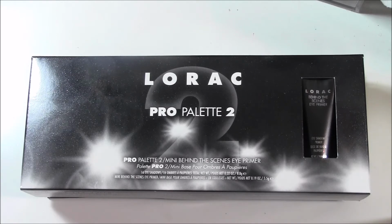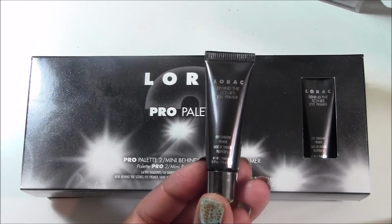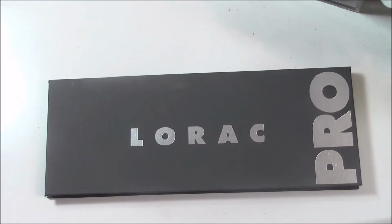Now Sephora no longer carries LORAC, but Ulta does, and so you can always find LORAC products at Ulta. I picked it up for $42, and it also comes with a little mini behind the scenes eye primer that's included, and this is what the primer looks like right here. Okay, and this is the packaging for the product, and then here's the actual palette.